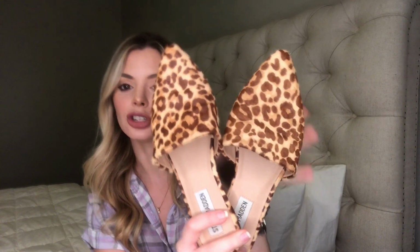They pretty much have an identical leopard one like this year, and they also have ones that's not a mule. It has the full back on it, which I like too, because sometimes you don't want a slide. It's more comfortable to have your heel in, or if you live somewhere where it's colder, then you don't want half of your foot exposed. So I promise mules are a great buy, and they're always super affordable in this sale.